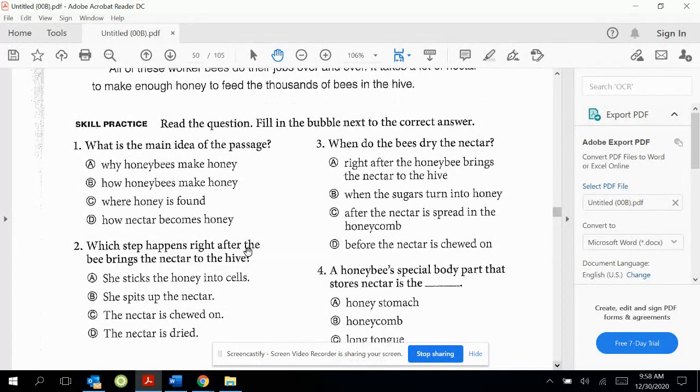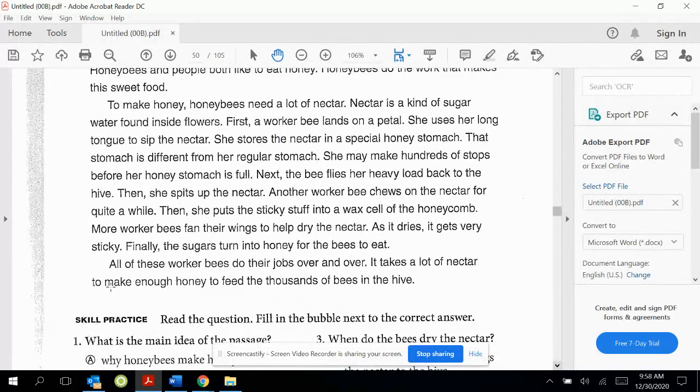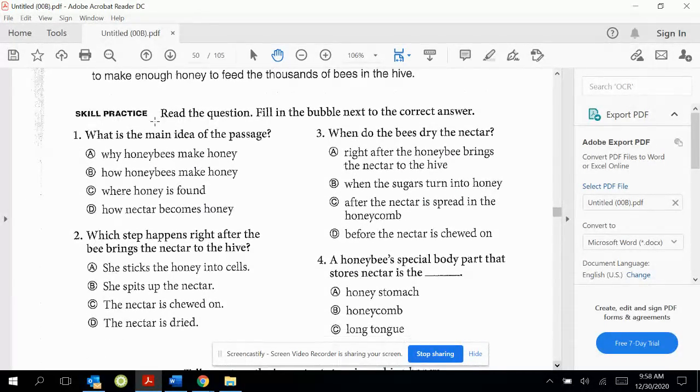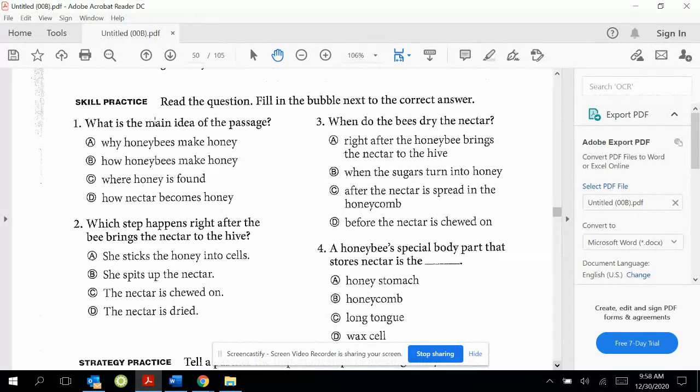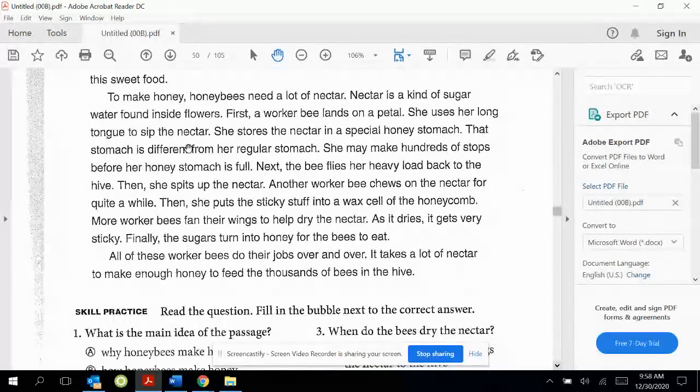Which step happens right after the bee brings the nectar to the hive? Okay, so you'll want to look back because this is a step question and find where she brings the nectar to the hive. Here's the heavy load back to the hive, and it says what happens right after. So you'll find that and see what happens next after.